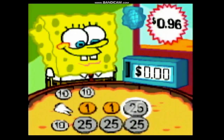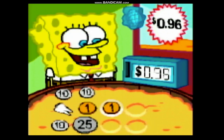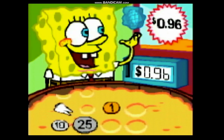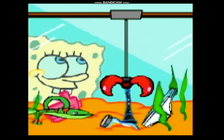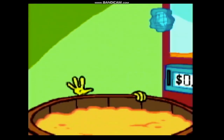SpongeBob wants to use the handful of coins that is worth more. Which hand should he pick? Help SpongeBob put coins into the machine. 25, 75, 90, 96 cents. All right! Let's play the claw game! Squidward will love this! Let's do that again!